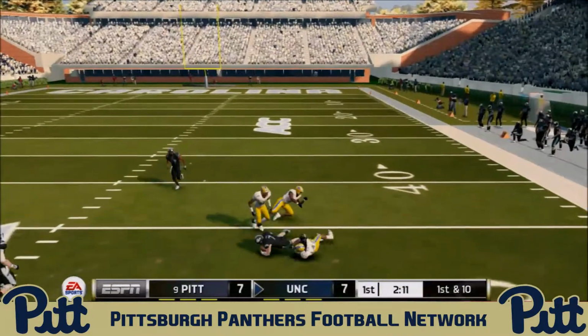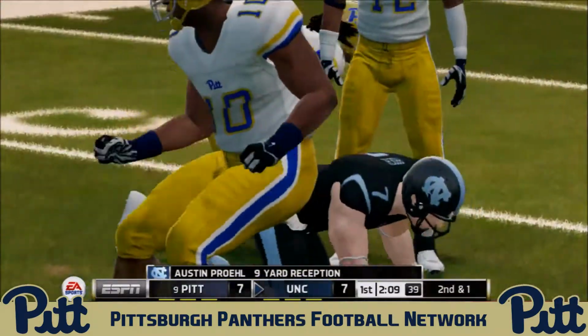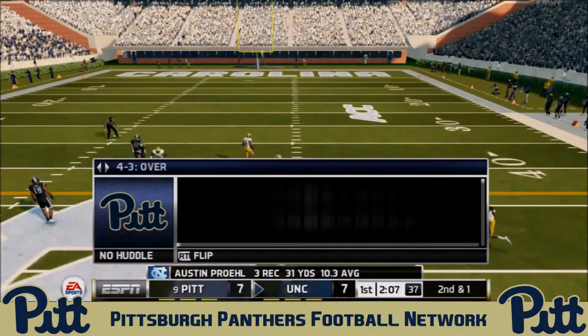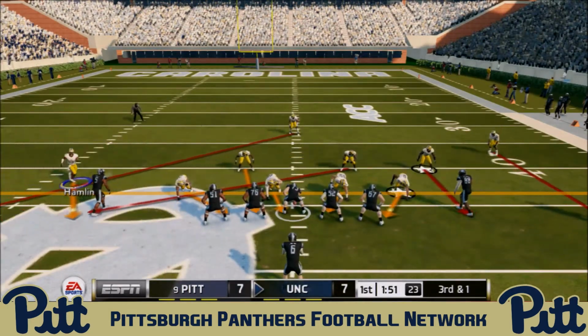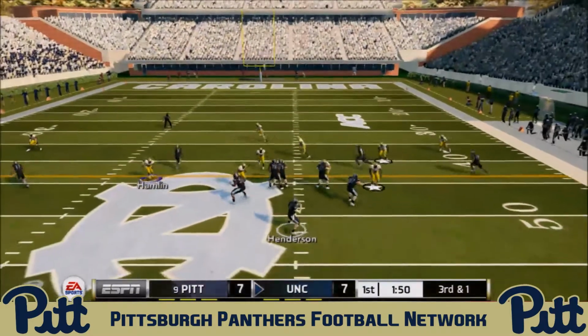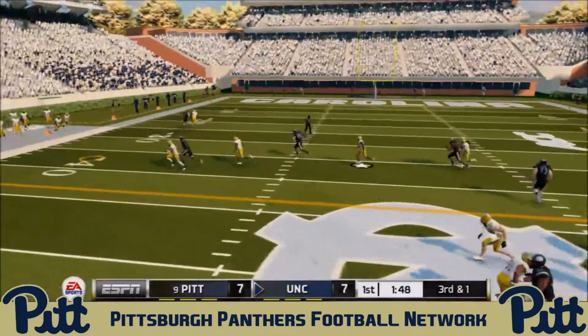Henderson, he's found his man. That's Austin Prohl again. 9 yards as they chunk the Panthers defense for a good solid amount on first down. They run the hurry up yet again. Henderson in the shotgun. It's a 5-wide set. Panthers look like they might be bringing pressure. They do, but Henderson gets the ball off first.